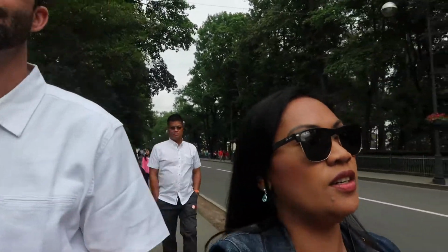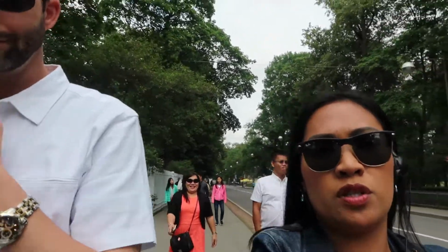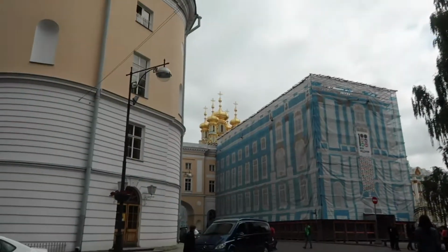That's insane though. Lots of roads. Anyway, we drove 45 minutes from St. Petersburg to Peterhof's Palace. Hey, look at the dome.